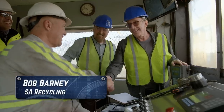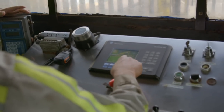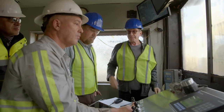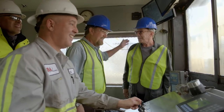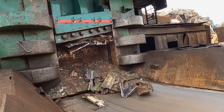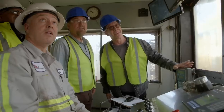I'm Bob. Nice to meet you. Good to see you, buddy. Give me the sequence of how this is working. We start up the machine. So you have a left dumper and a right dumper. Exactly. Don't we all? You feel it in here, too.